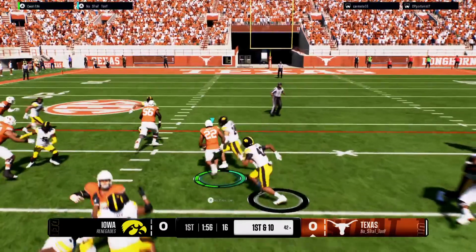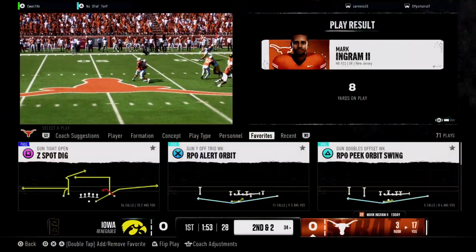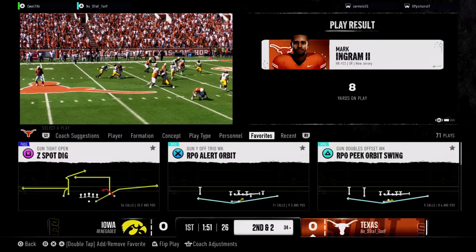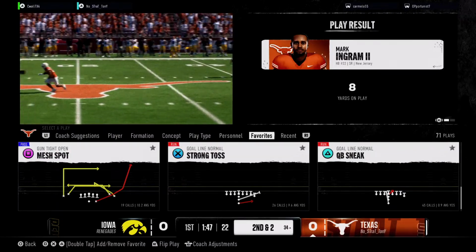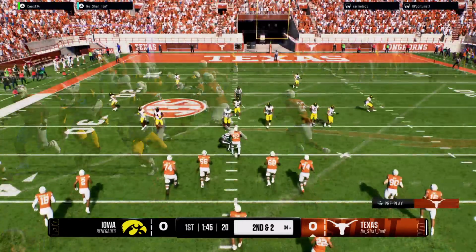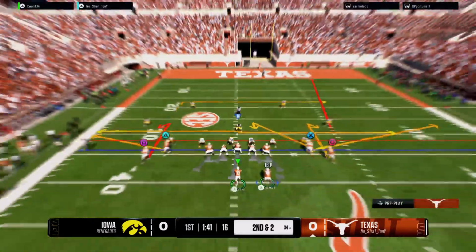Right back to the well. And he finds some solid space, makes a nice gain before the defense is able to stop him. I know it's sexy to throw the football, but if you can pound it away and get these kind of gains, they will just add up, wear the defense down, get first downs, and ultimately get some points.